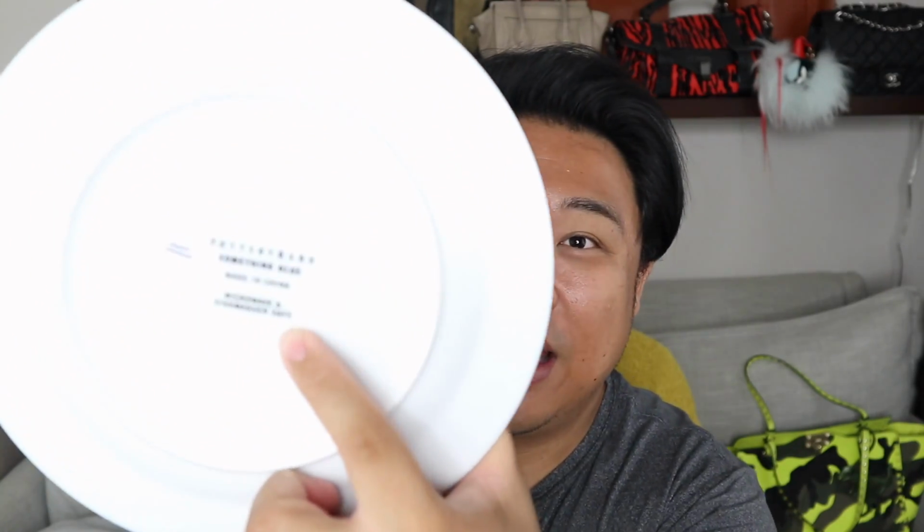Oh, I'm so happy. Okay, so the next thing that I was really excited about, I'm pretty excited about everything, as you guys can tell. This plate. Okay, so this is a Pottery Barn plate, from the Something Blue collection. I already have 3 or 4 of these plates that I thrifted about a year and a half ago. And now I have another one to add to the collection.